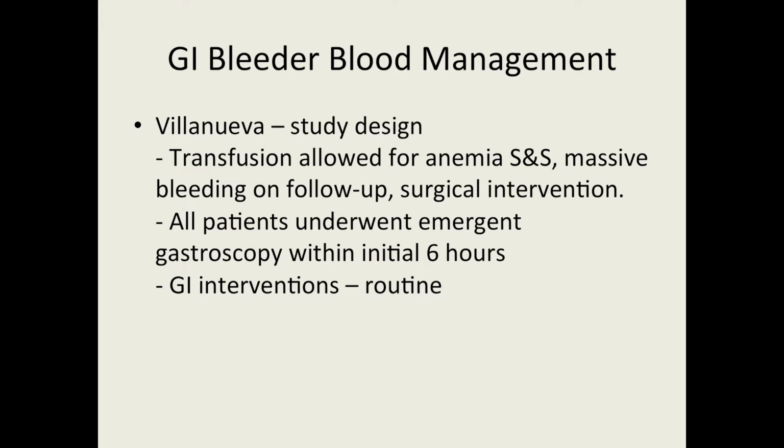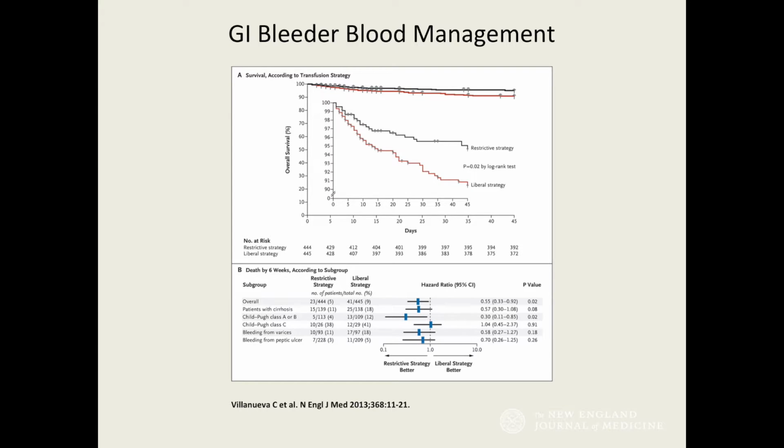And so we had a nice discussion with our GI guys. So, hey, you know what? You guys need to do scoping within 6 hours. Well, we didn't get it quite to 6. We're at 8, but we cut it down from what it was before. It's very important to fix the problem.